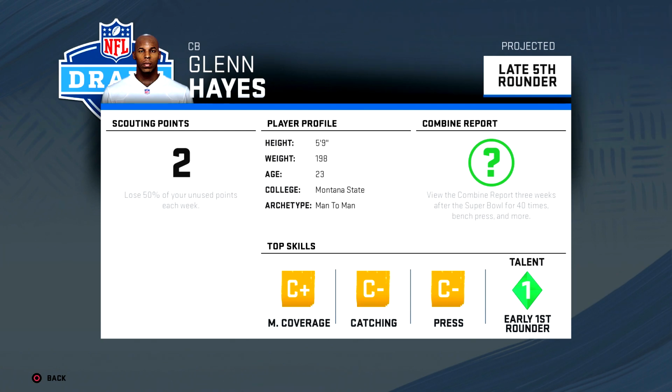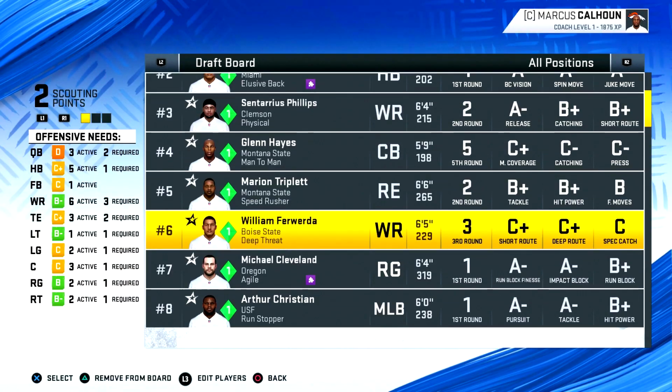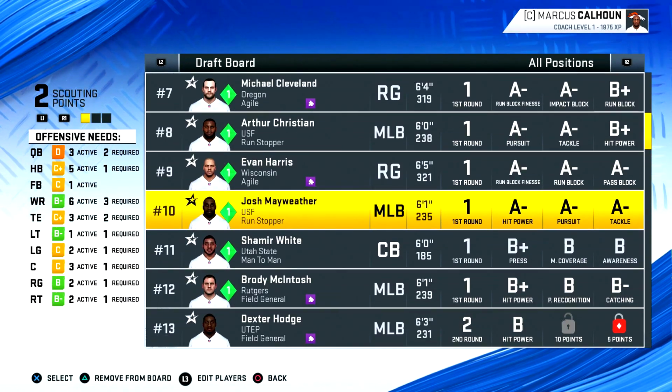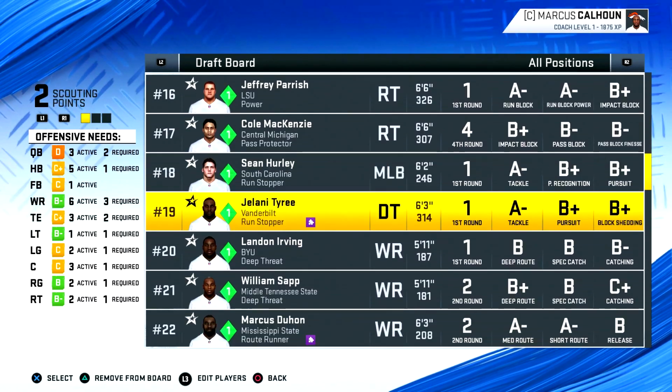There's Glenn Hayes from Kalispell, a defensive back who would definitely fit what I want to do on defense. There's Marion Triplett, the athletic pass rusher. Not sure if we'd be looking to take him that early. And we'll talk about more players as the season continues. We'll focus on different position groups each episode.